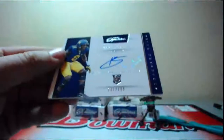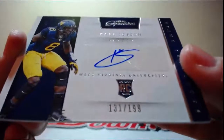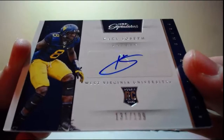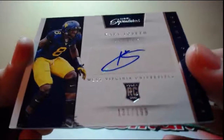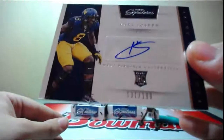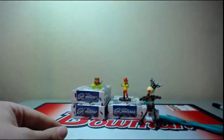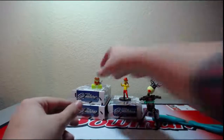And ooh, that's actually a good one. For the Patriots, Carl Joseph, their number one pick. Out of 199. I don't know, but I know his stuff sells like crazy. We had an auto out of Prism that sold for almost $100. Radical Paul getting Mr. Joseph.